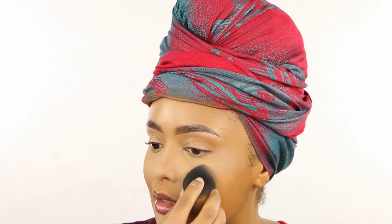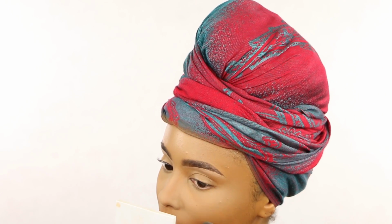And lastly, our chin. What is happening right here? Is it my beauty blender? Maybe it's that oil I used, because I have not had this problem before. It's like gray, like right here. Oh my gosh, I'm the complexion queen, honey. I cannot be clocked. Why is this doing this?